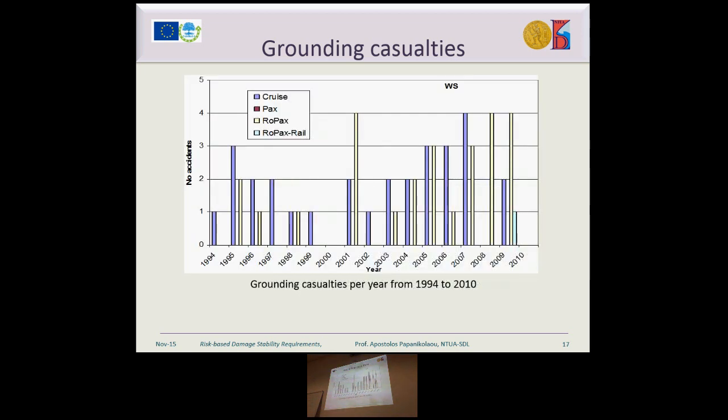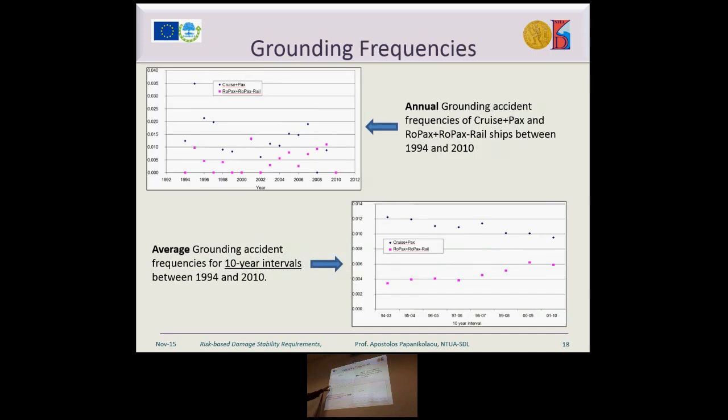And here again are the grounding casualties per year that you may divide with a figure of risk to get the frequencies. And again here, for the grounding, the spread, and these are the running average for a 10 year period. Here the cruise ships are with higher frequencies. What is evident here is that cruise ships are more prone to be engaged in groundings. So grounding is a more important hazard for cruise ships than for ROPAX. And we need to consider that later also in the risk analysis.